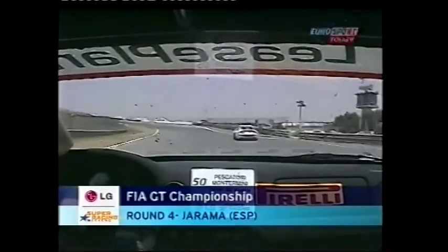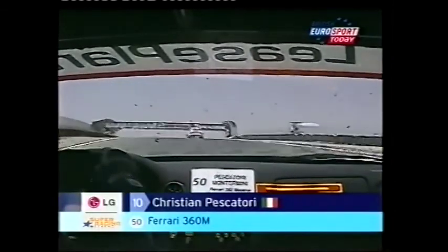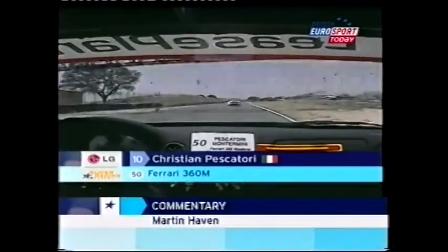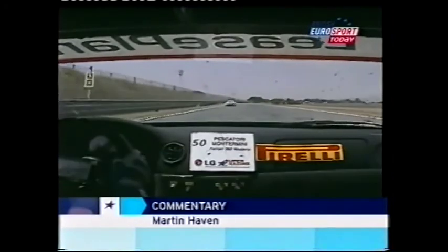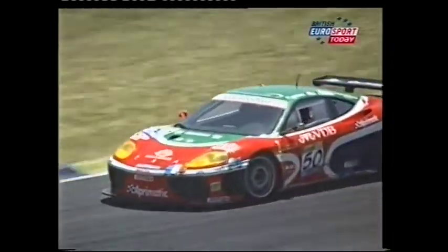Closing stages of the 4th round of the FIA GT Championship at Jarama, on board with Christian Pescatore, the reigning NGT champions, having a tougher time of it this year in the J&B Ferrari 360 Modena against the Porsches, yet to win. Well, yet to win in a straight fight on the road. Oh no, that's not true. They won the second race, didn't they?